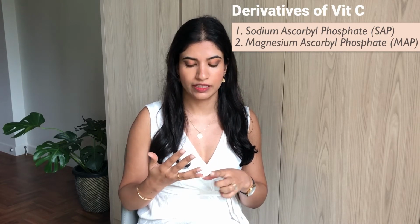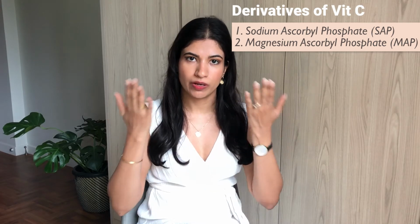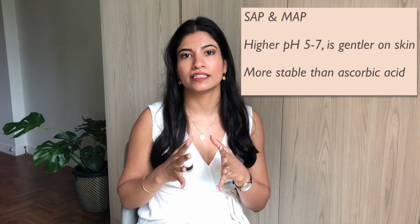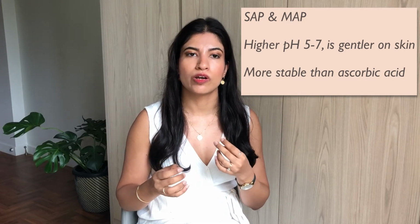There are a number of vitamin C derivatives, and the most common ones are sodium ascorbyl phosphate and magnesium ascorbyl phosphate, also known as SAP and MAP. What happens is when you apply them, they convert into the active form of ascorbic acid and then they penetrate into your skin. What's good about them is they don't need such a low pH in their formulation, which makes them more appropriate for those with sensitive skin types. They are not as sensitive to air and light, so your vitamin C product will last a lot longer. MAP is also one of the more moisturizing forms of vitamin C, so it's a little bit gentler and hydrating on your skin. So these are great vitamin C derivatives to look out for in your product.